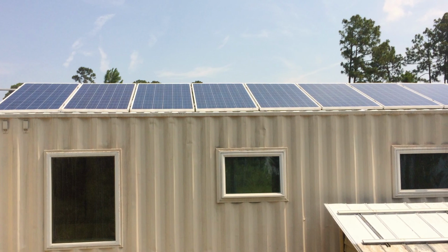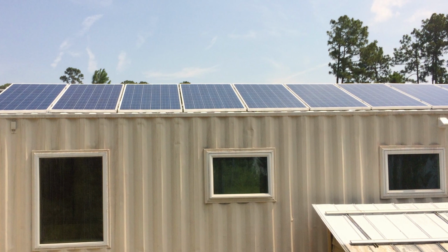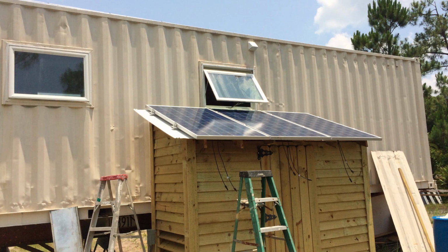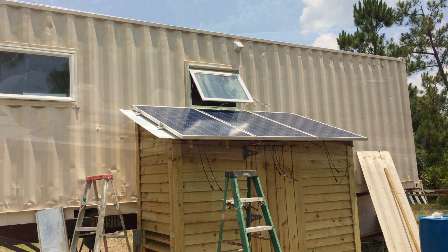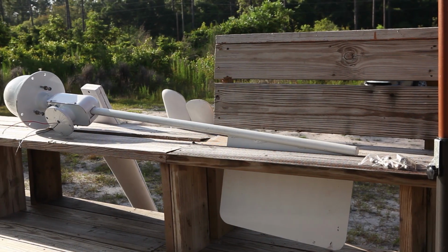100% solar, off-grid. So off-grid is actually kind of tricky depending on how you want to look at it. I have a cell phone that's connected to a grid of sorts. We are disconnected from the electrical grid. We don't have any utility lines coming to our dwelling and giving us any power. We're 100% solar, soon to be wind turbine as well.